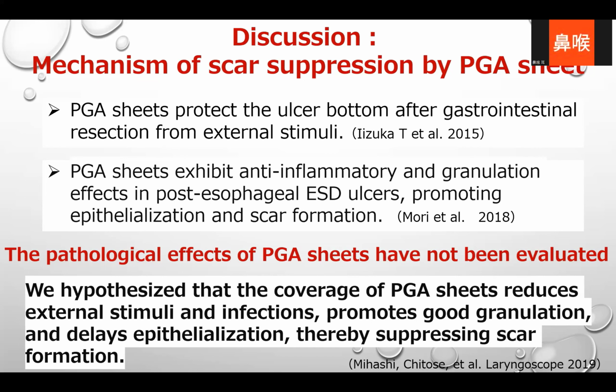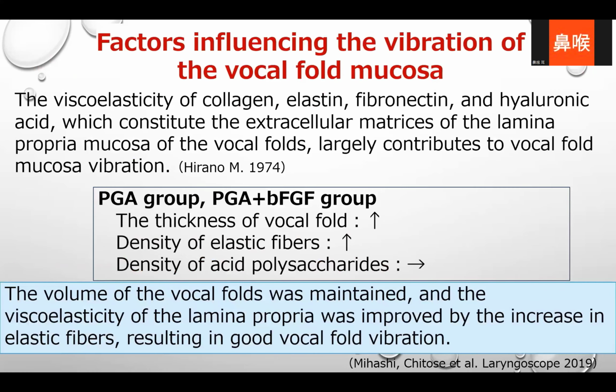Therefore, we hypothesized that the coverage of PGA sheet reduces external stimuli and infections, promotes good granulation, and delays epithelialization, thereby suppressing scar formation. Factors influencing the vibration of the vocal cord mucosa: Hirano reported that the viscoelasticity of collagen, elastic fiber, and hyaluronic acid, which constitute extracellular matrices of the lamina propria of the vocal cord, largely contribute to vocal cord mucosa vibration.